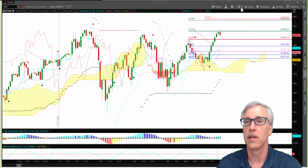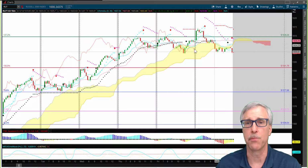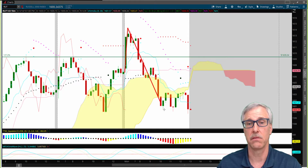So if we take a look at the 15-minute chart of the RUT, we can see how the day progressed, and it's pretty self-explanatory. A nice push up at the get-go, really nice push to the upside, and then basically a collapse with some sideways to lower action into the close.